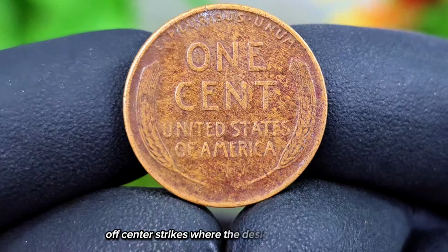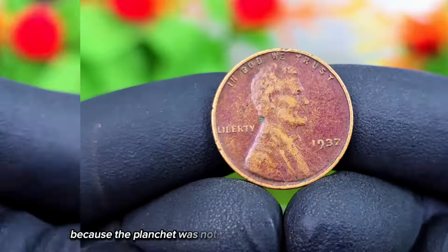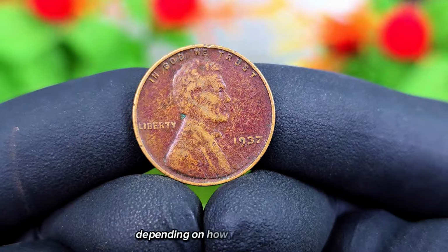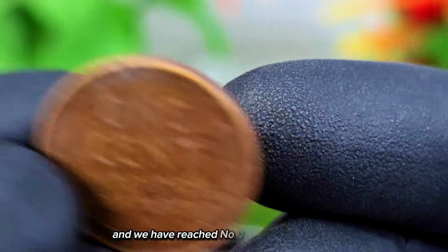Off-center strikes, where the design is misaligned because the planchet was not properly positioned when struck, can fetch $75 to $600, depending on how far off-center it is. And we have reached number 2 on our countdown.